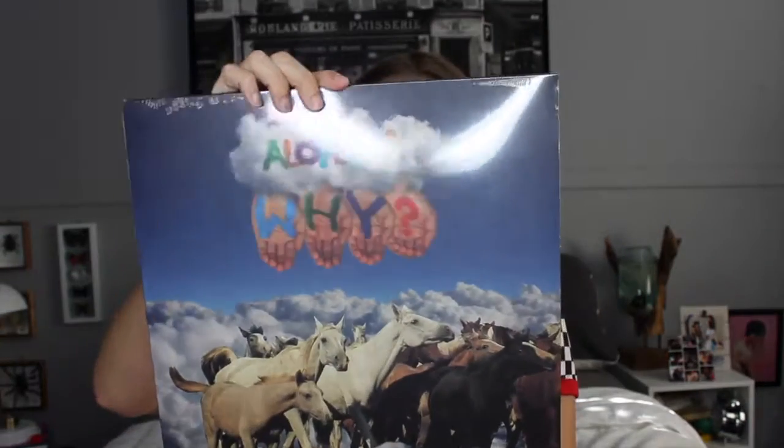Then the next one they sent me is Alopecia, and this is what the front looks like, and this is what the back looks like. The art on this is super nice, and this is another one that I'm so excited to use. I actually have a Crosley record player. It's like the old-fashioned looking one, so it's like a 5-in-1 radio stereo type record player, if anyone is wondering. But I cannot wait to try these out.